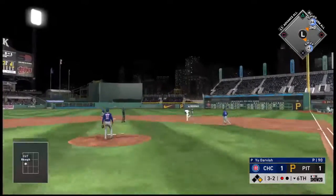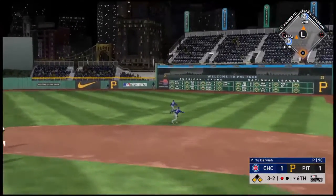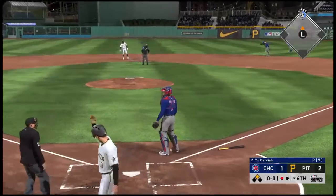Ripped toward the gap in right. And this will kick off the base of the wall. Reynolds rounds third and is digging for the plate. And he's safe at the plate as they take the lead.